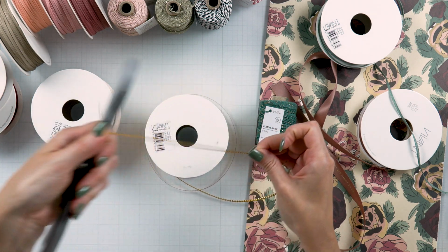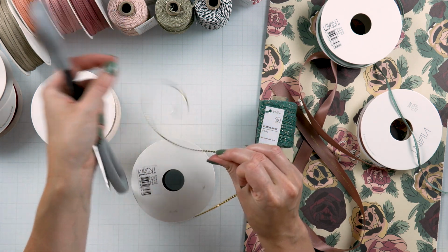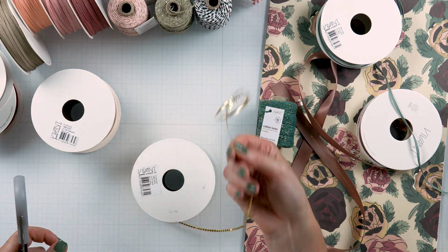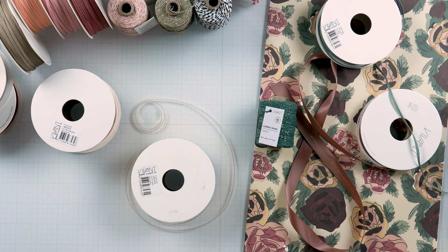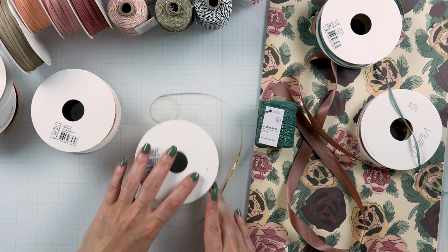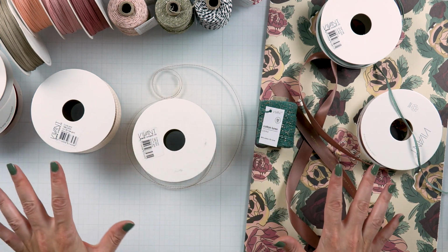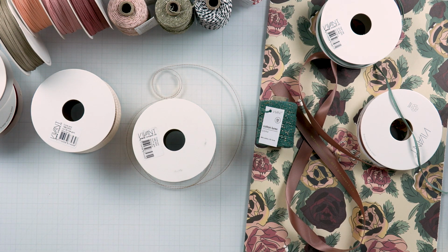Another cool thing about it is that you can curl it. So it curls easily. See, I just used my scissors, and I was able to curl the edge of this ribbon, and oh my goodness, I love it. So this is perfect for gift wrap. Of course, you can use all of these ribbons on your cards, on your gift tags, for other projects, but the idea is that these are perfect to help you wrap gifts.